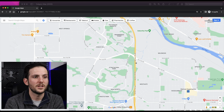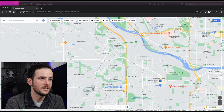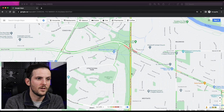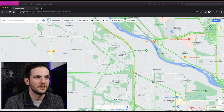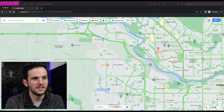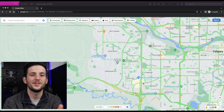So during rush hour, this is absolutely brutal. Today, obviously, is not going to be very busy, but when you look at this red line here, it goes all the way back here, Sarcee Trail, and it goes all the way up around this corner, and even on this side as well. It's absolutely brutal to deal with. Once this highway is built right here, the congestion in this intersection and this intersection will ease. But for now, that is a major con for me.